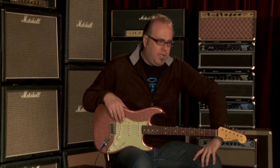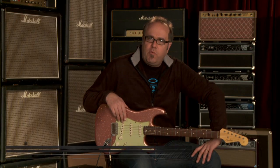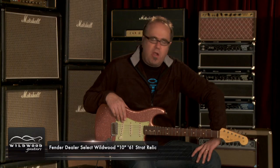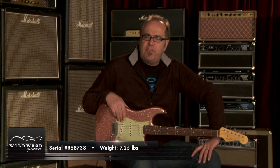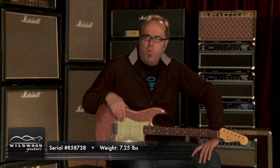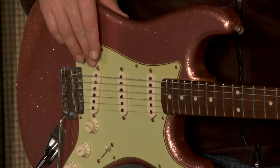My name, Greg Koch here. Wildwood Guitars, Fender Dealer Select, Wildwood 1061 Strat, in Faded Champagne Sparkle. It's a relic. That's right. Dig it. R58738 is the serial number, weighing in at a nice 7.25 pounds. It's got a 59C shaped neck.